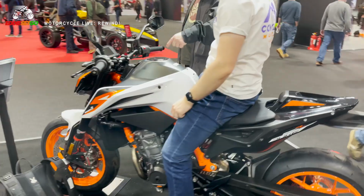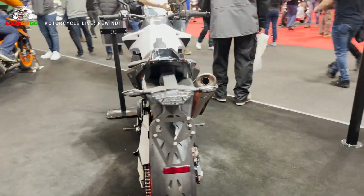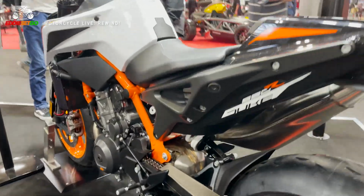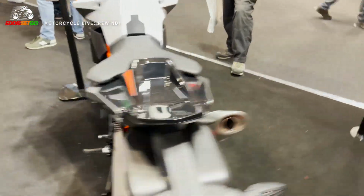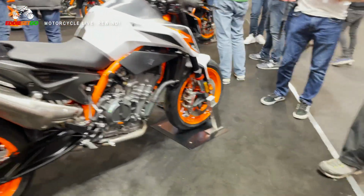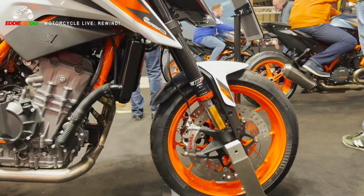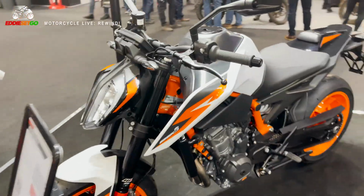Often regarded as a bit of a hooligan machine. Often regarded in the press as having the best handling, being the best handling of all the middleweight nakeds. That wonderful WP suspension. We've got Brembo 4 pots at the front as well. What's your opinion of the KTM 890?